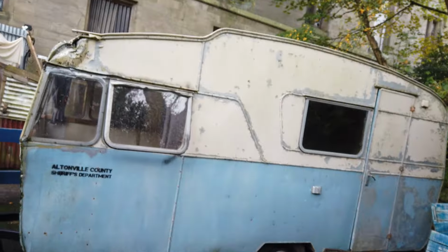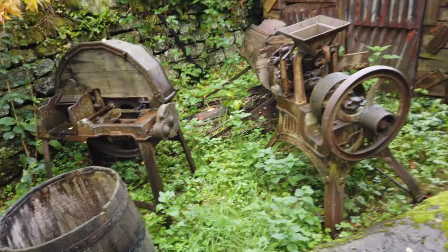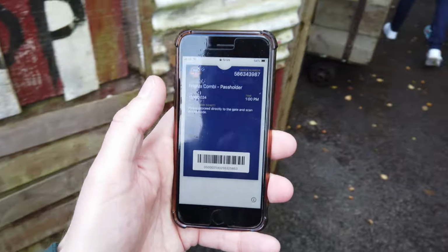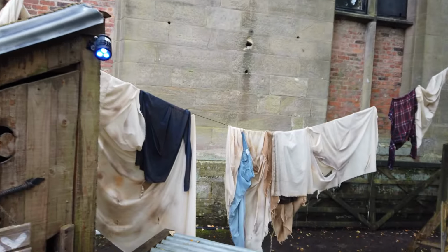So here we go. This maze has been here for a few years. It changed up quite a lot last year. I think last year about 50% of the maze got changed. If you buy the package, you get a ticket that you can add into your Apple Wallet or your Google Wallet, whatever you've got. And it's dead easy to just scan in at the gate. Right, let's get into this basement on Mine Tours.